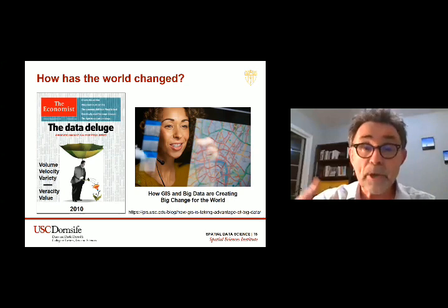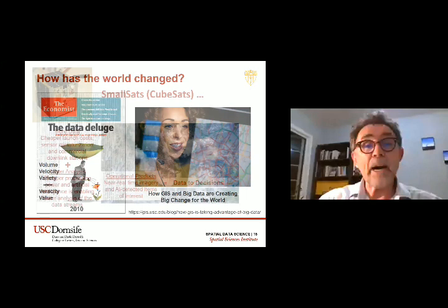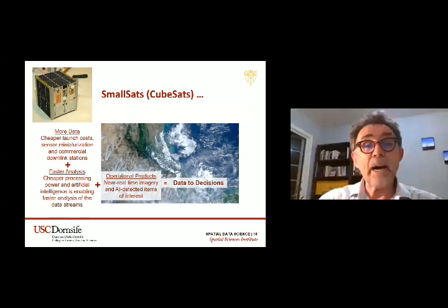And so these are big questions, but we've seen in the last decade that there are many very important and powerful applications that you can use these. All of a sudden, in the satellites, sometimes referred to as CubeSats. So we have more data, the launch costs are cheaper, the sensors are getting smaller and smaller and smaller, and the data are continuously downloaded to commercial downlink stations. So more data comes faster.